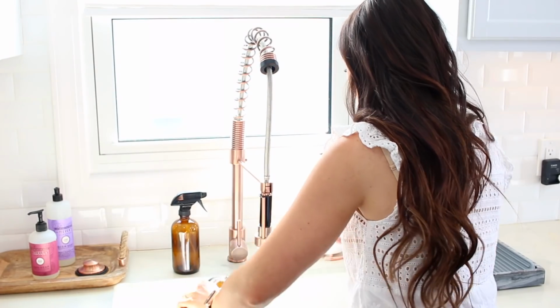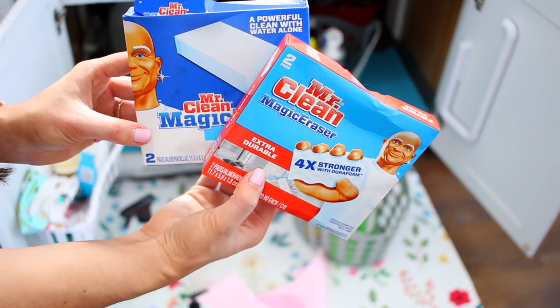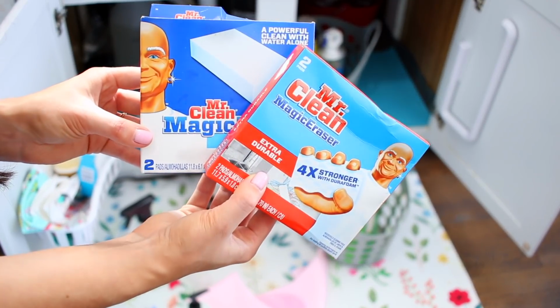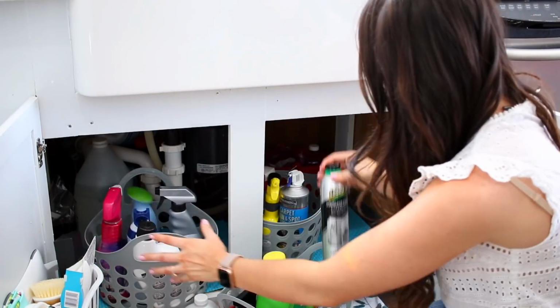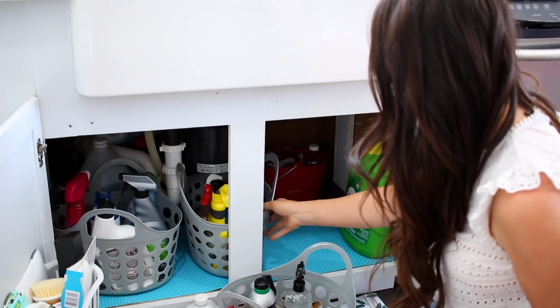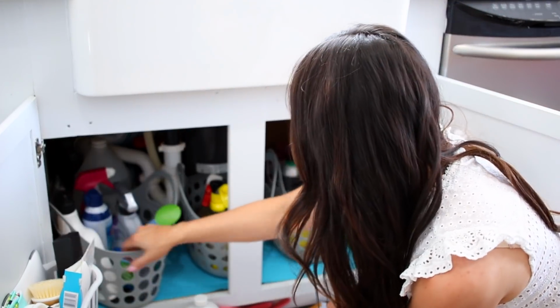Unfortunately, I never had a label on these bottles, so those had to go. I did find some of these magic erasers that I didn't even know I had, which is just such a total waste. Those were brand new packages, so that's just another reason to go through all of your products, because you definitely want to know what is in your house and what you have to use. So yeah, that was just super annoying.